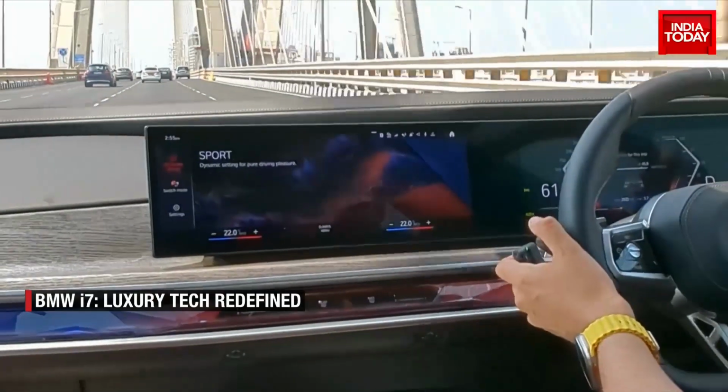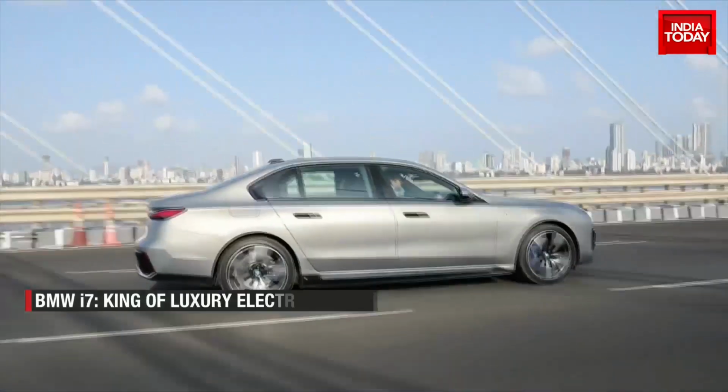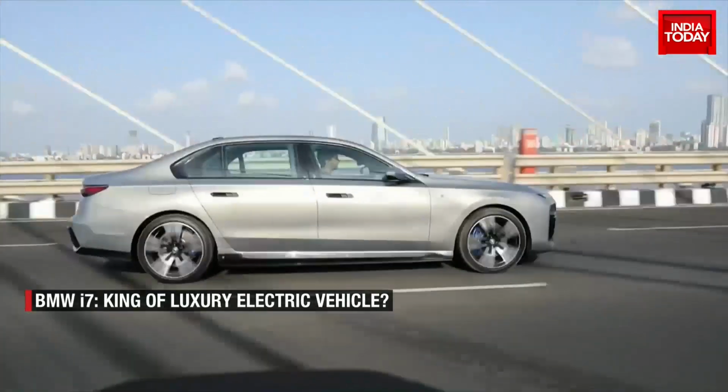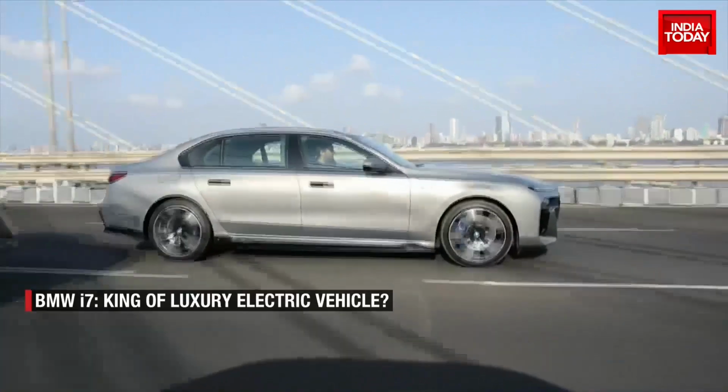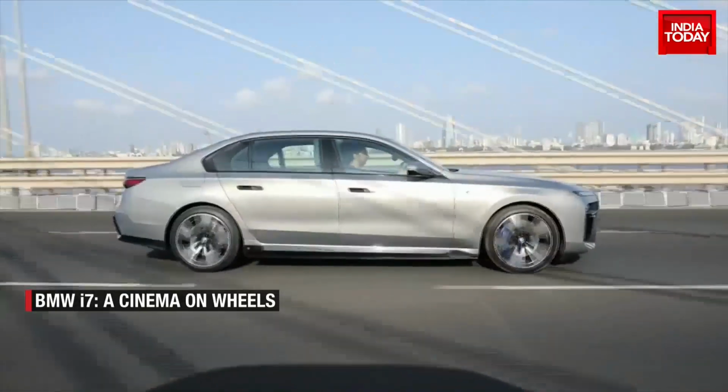You flick this little paddle right here, 10 seconds. And that's all the car can give you. 0 to 100 in nearly 4 seconds, and the car flies.